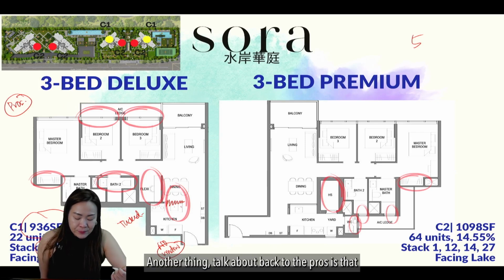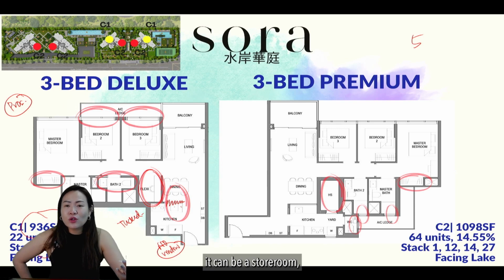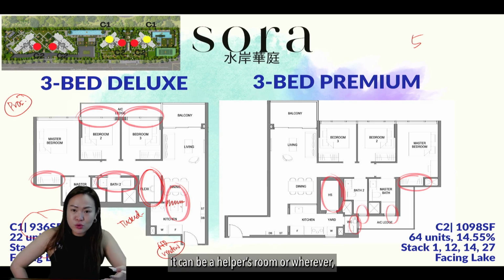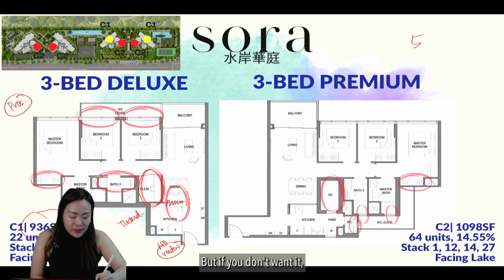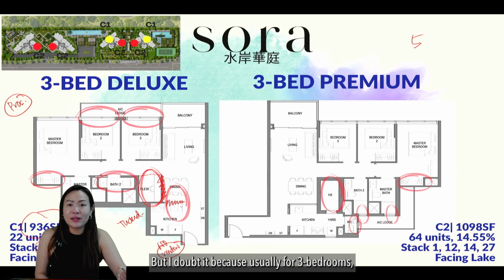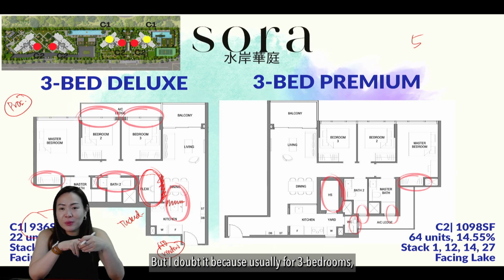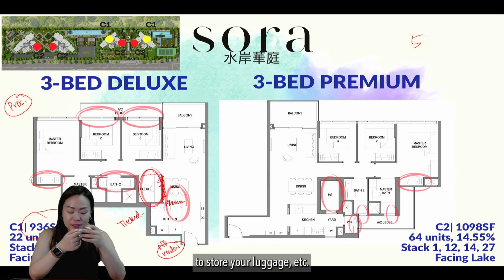Another thing, talking about the pros, is that with a 936, it still comes with a flexi. Meaning to say that this can be a study, a storeroom, a helper's room or whatever, you just have to enclose this up. But if you don't want it, you can also hack this away. If you don't need a store or whatever, but I doubt it, because usually for 3 bedrooms, there's a family, and then you might need a store to store your luggages, etc.